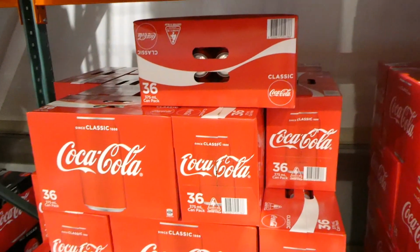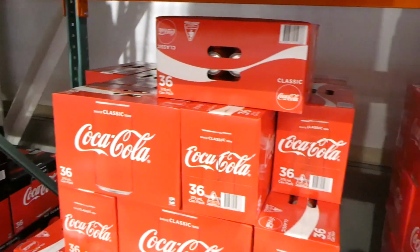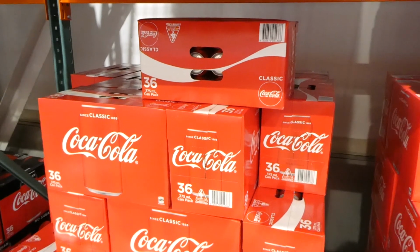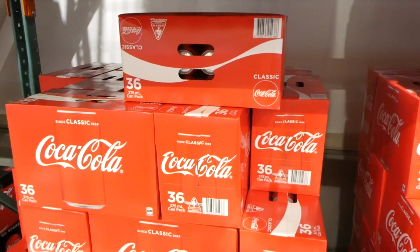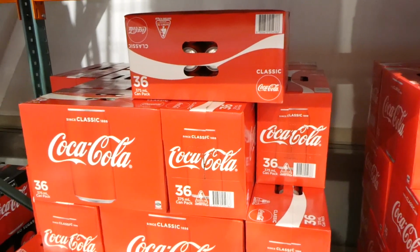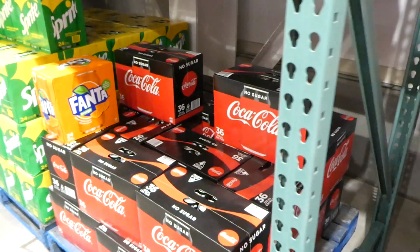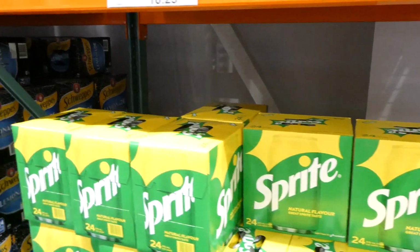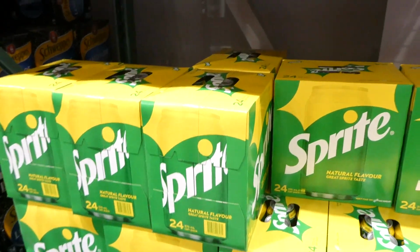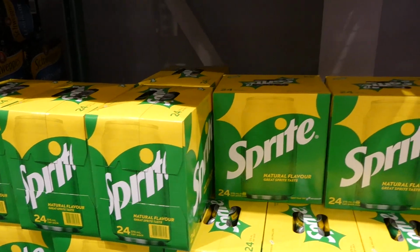Having the nice to haves, right, like canned pop. So there's the Coca-Cola. These are 36 cans of 375 ml in a box for $29.40. There's the no sugar for the same price, and then there's also things like Sprite. So I mean, these aren't essentials, but it's for your mental health, right? That's what it said on all of the emergency preparedness lists.